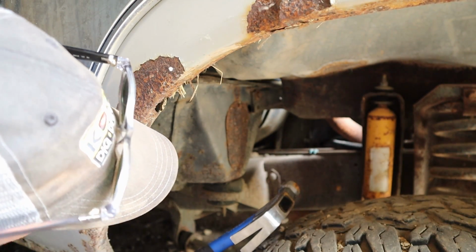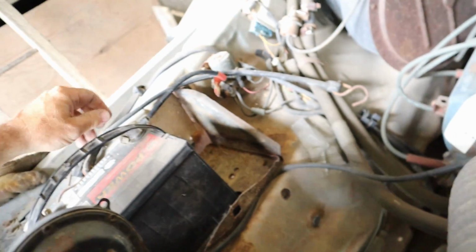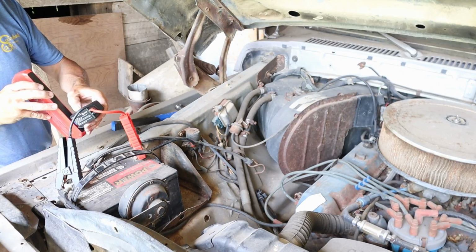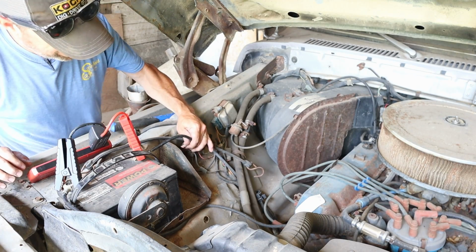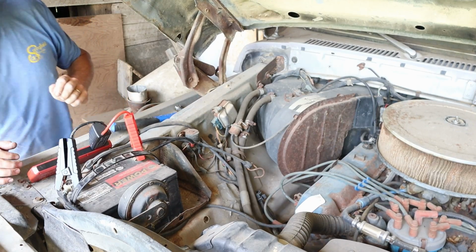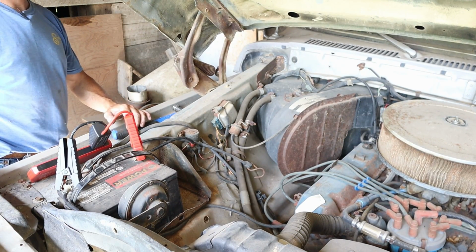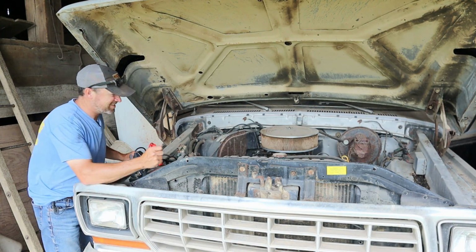Yeah, try it in neutral. I'd say you don't have enough juice. I just charged that battery for a little while. Okay, try it again. Okay, it starts right up. Yeah, you can try hitting it again and give it a little gas.